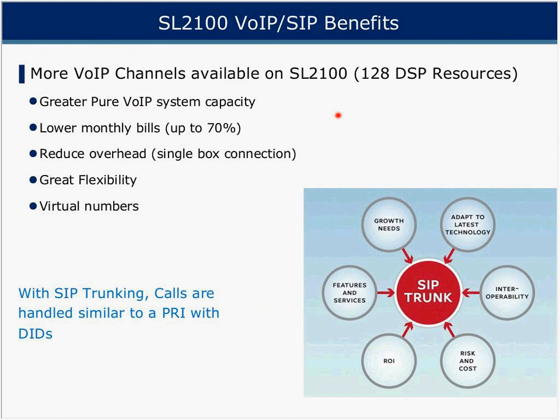Again, benefits of the way we're doing voice over IP now on the SL2100. More voice over IP resources are available, which gives you the ability, and we've already talked about this, to do the SL2100 as a pure IP solution. The benefit with it being a pure IP solution is you now compete with hosted with this system. You can give them an on-premise solution that will probably have more features than the hosted, with everything being voice over IP, and through the use of leasing, and I'm getting ahead of myself, you can offer that to them at a low monthly payment.